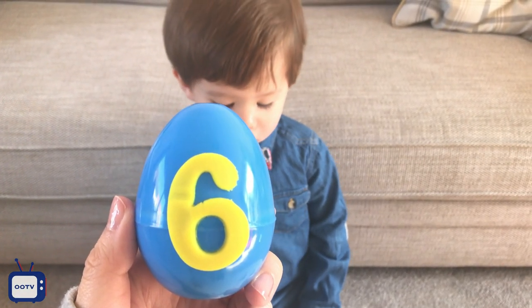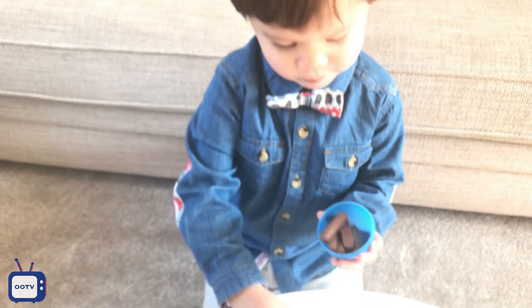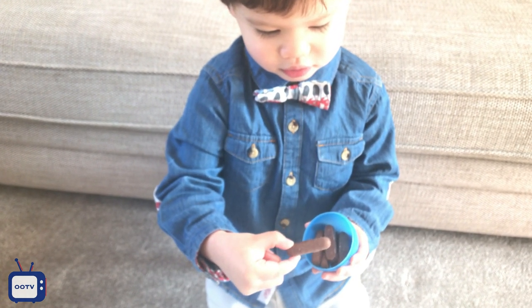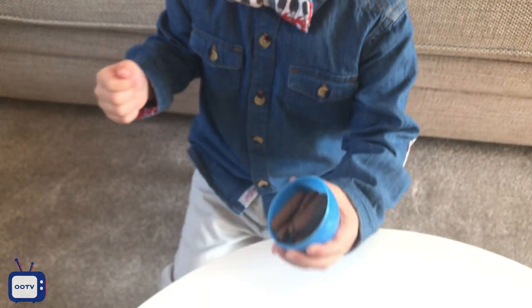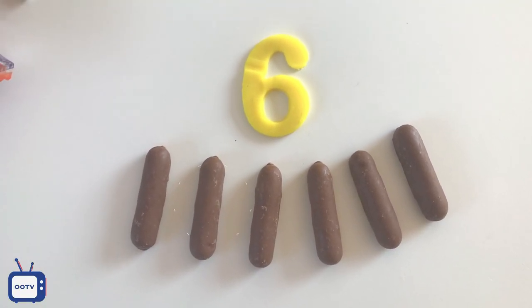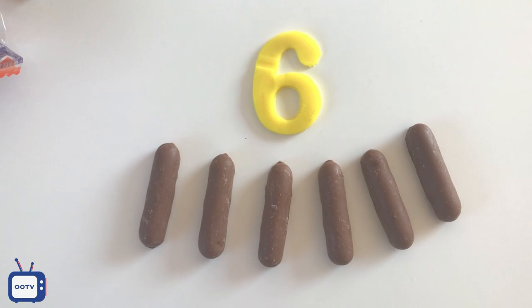Number six. Oh, that's not chocolate chips, it's chocolate finger biscuits. Should we count how many? Yes. Number six. One, two, three, four, five, six.